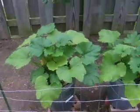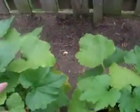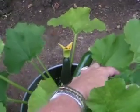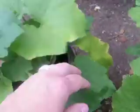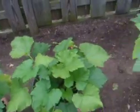Zucchini squash. These two plants, as you can tell, are quite healthy. There's some small ones in there on this one, but there's two real good sized squash right there. So this has all happened just recently. There's a few things going on in there, but they're just smaller. But they're doing nicely, though.